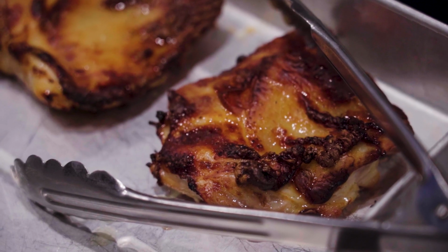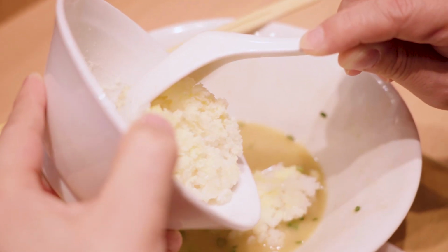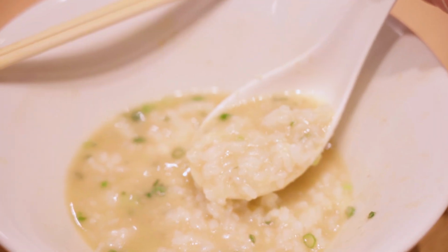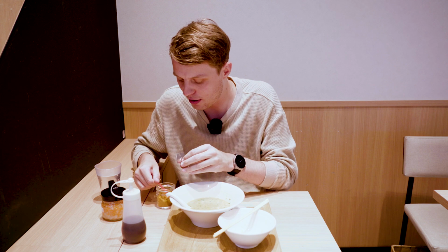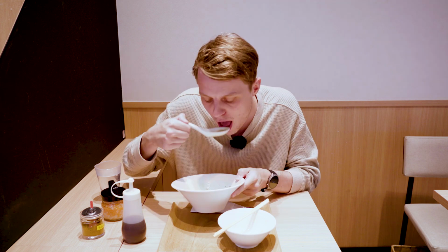So now that I've finished the noodles, I think I'm going to put a little bit of this under here. Let's take this cheese and rice bowl, put it right into the broth. Oh, there's that cheese. Oh, you know what? I think I'm going to add a little bit more curry powder. I actually really like what the curry powder does to this potage ramen. That's amazing.